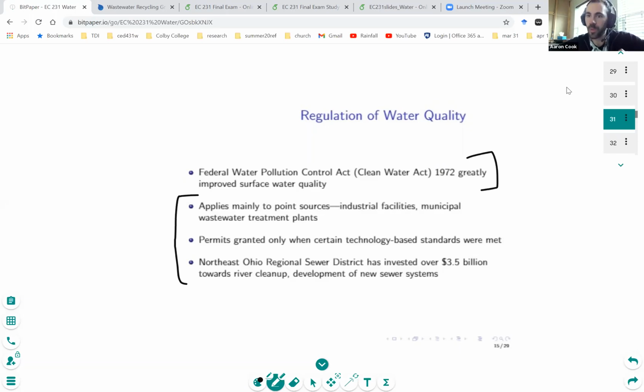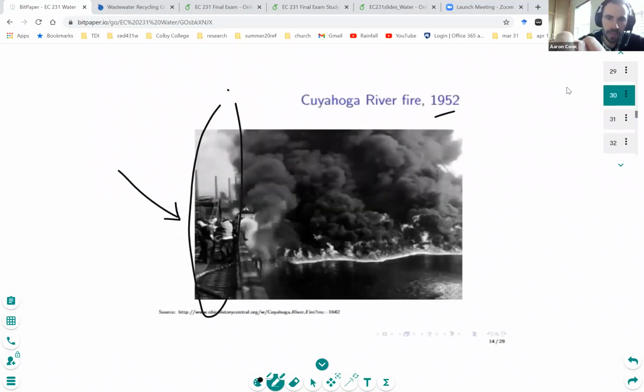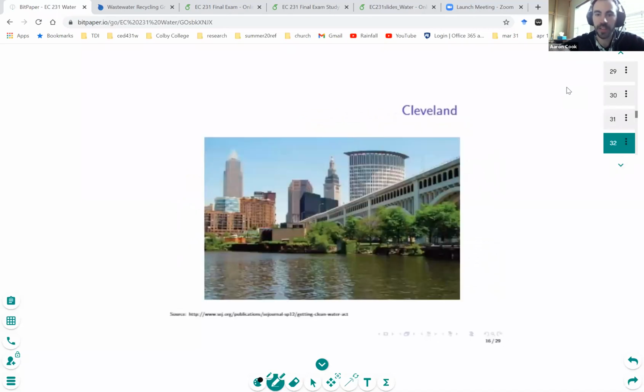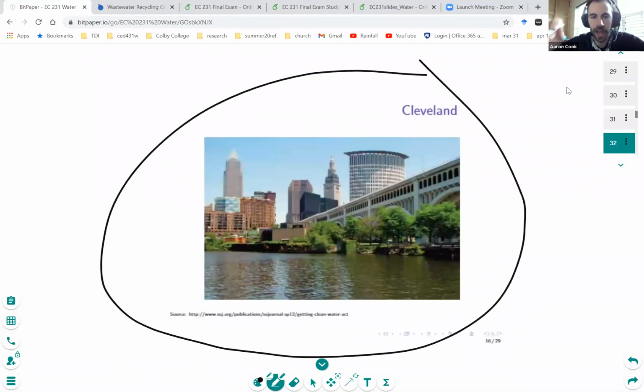And those went a very long way towards cleaning up the next frontier of water quality, which was not drinking water, but the quality of surface water, the quality of rivers, streams, lakes, things like that. In particular, we saw this with the Cuyahoga River in Cleveland. Eventually the Northeast Ohio Regional Sewer District invested a bunch of money in cleaning up the river and developing new sewer systems, putting in standards on industrial facilities that were discharging to that river. Those things went a very long way towards cleaning things up. And here we have a picture of beautiful Cleveland, Ohio today. A lot of improvements since 1952.